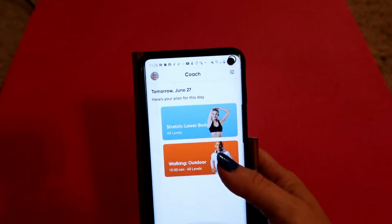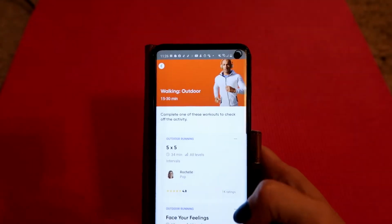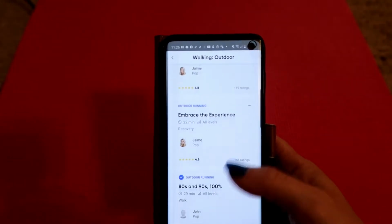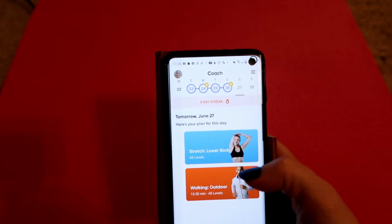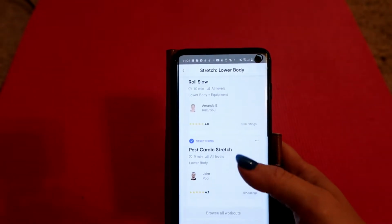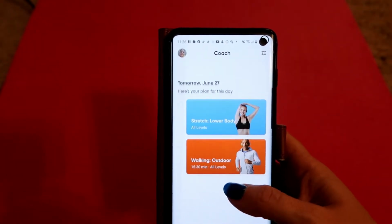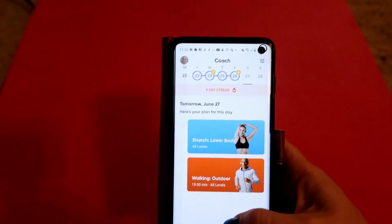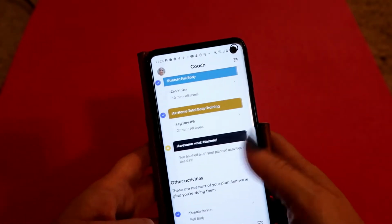But yeah, you just click on your thing here and you pick whatever exercise, stretching. If you don't want to do one of their exercises, like this walking, and I just want to do it on my own, you can. Tomorrow it'll show up, but I show you for today.